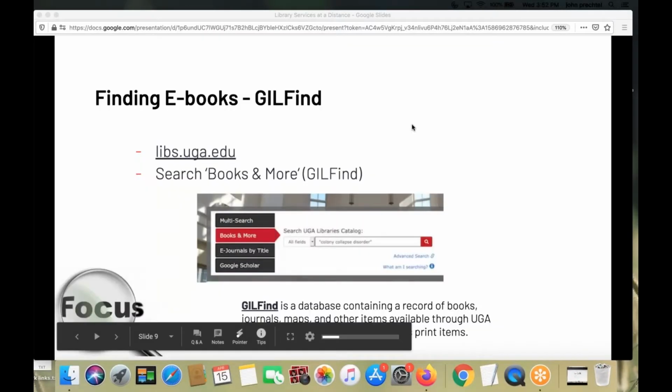Well, thank you, Diana. I am going to proceed now to show you how to find ebooks, and the basics of it is very simple. You use our catalog, because ebooks are cataloged there just the same as a regular printed book is.